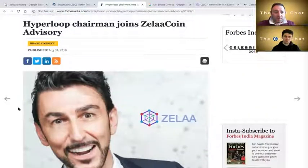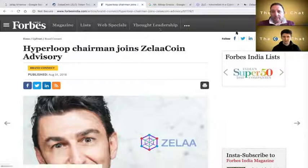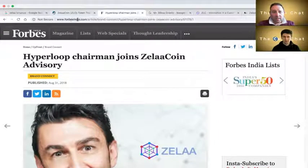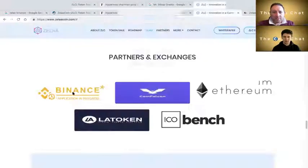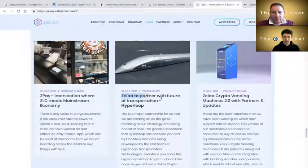But again, this article on Forbes India was Brand Connect, paid-for content. So there's absolutely no way to verify that this is actually the case. Kind of strange for me, really. Going back to their website, you do notice that they also have mentions of announcements like Zelaa to partner with Transportation Hyperloop. I couldn't find anything from Hyperloop saying that there's a partnership, only that this guy might be an advisor. He might not even know about his name being used in a Forbes paid-for article and it being put on his website, or he just doesn't realize that this may or may not be a legitimate project.